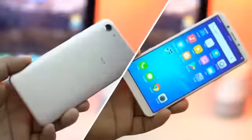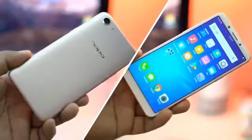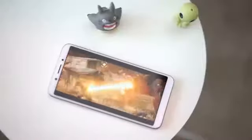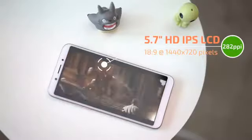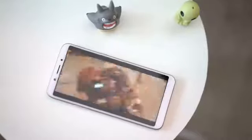The bezels provide an edgy feel for added grip. Despite the plastic build, it's solid and light. Its matte finish easily catches smudges and fingerprints though. The OPPO A83 features a 5.7-inch 18:9 screen with a 1440x720 resolution, making it the first OPPO A series smartphone to have an 18:9 display.